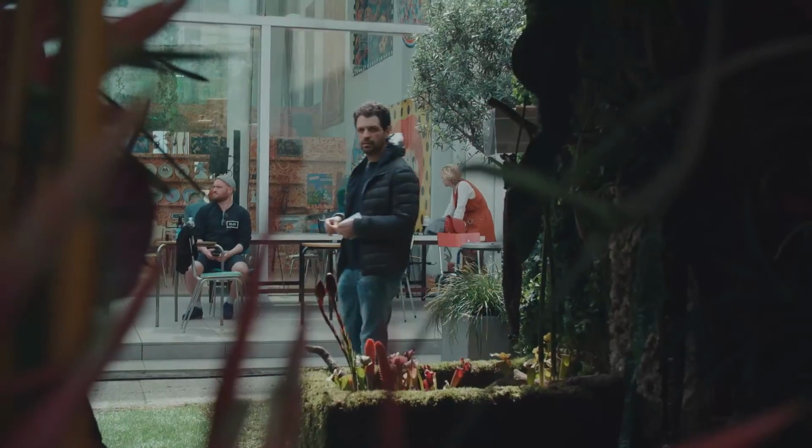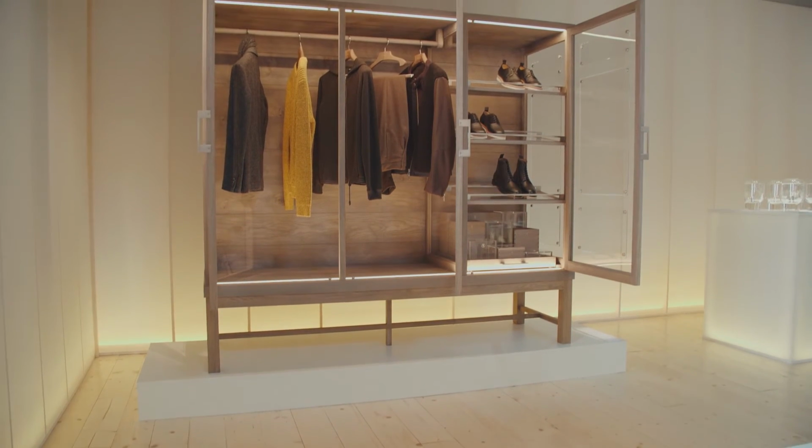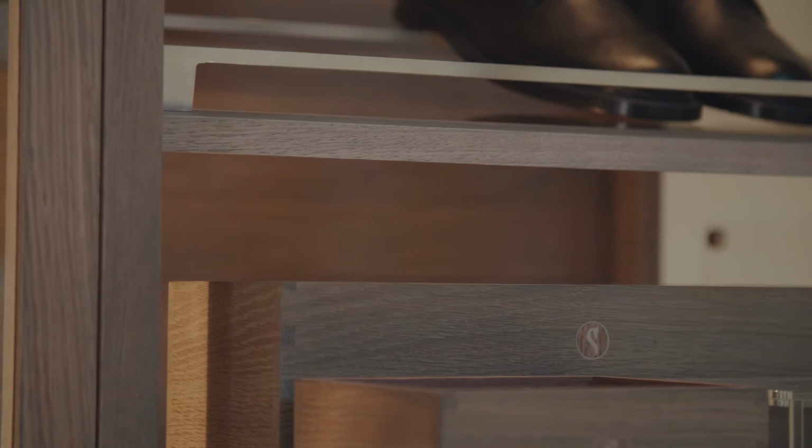For me, collaborating with a different industry is exciting in general. I think design is a discipline, and I think in the end, whether you make a cupboard or ceramics or glass, it's about proportion, it's about material, it's about craft, it's about history.